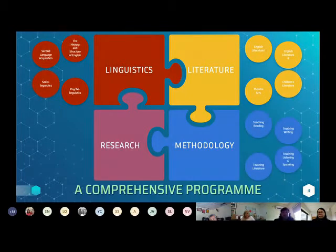We also have courses, and this takes up most of the modules in the program, the methodology courses, which are very focused on the different skills and systems that we use in teaching English. So you have your 4 main skills of teaching reading, writing, listening, and speaking. And in addition to that, we also have separate modules for teaching grammar, teaching vocabulary, teaching literature, and a few other methodology courses. I'll touch on 2 a little bit later.